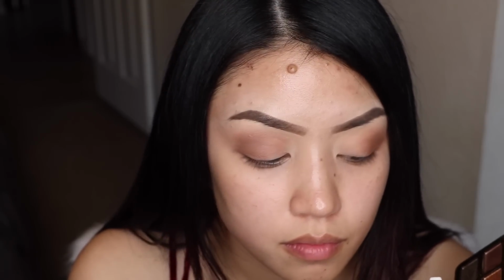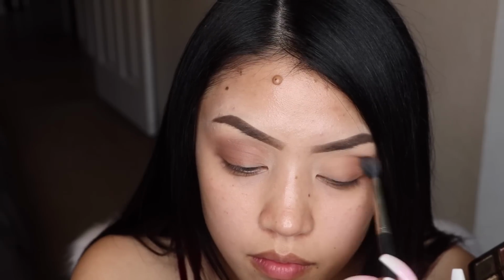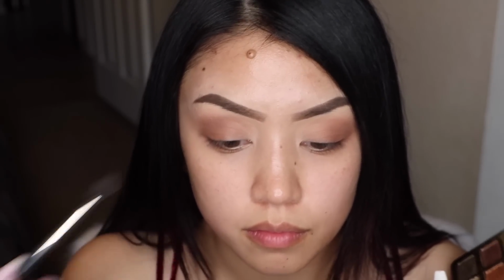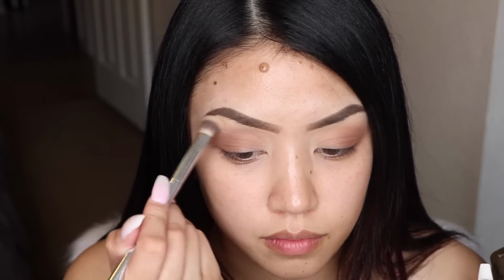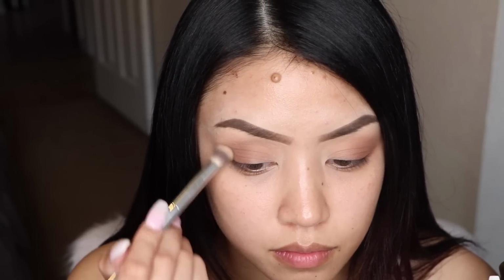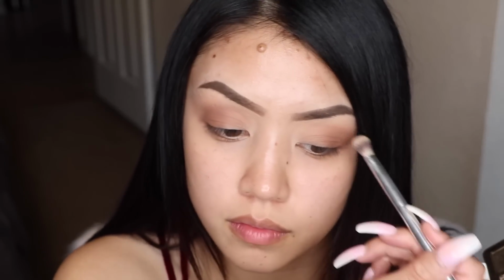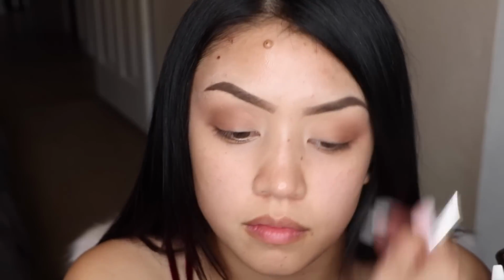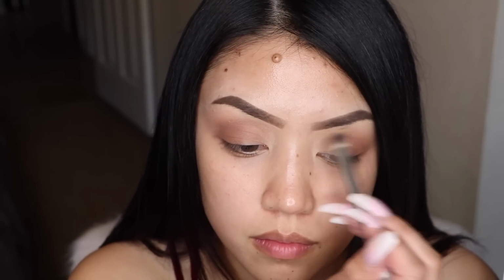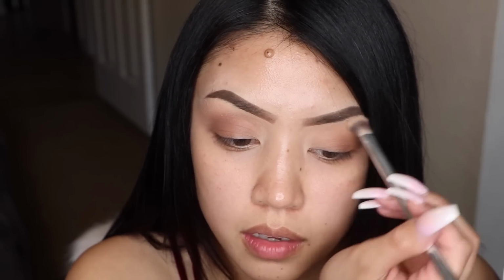And as you can see, I'm just dragging it into my crease. Not so much, but just halfway, and kind of blending it so everything just looks very seamless. And I'm also using this brush. This doesn't have any color whatsoever on it. I'm just using it to blend the edges out because I do not want no harsh lines. And I think this is an It Cosmetic brush. I got it from one of their sets.